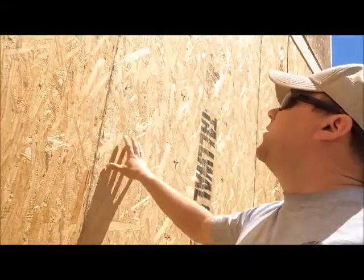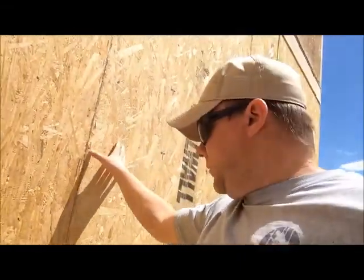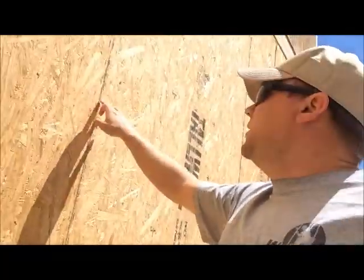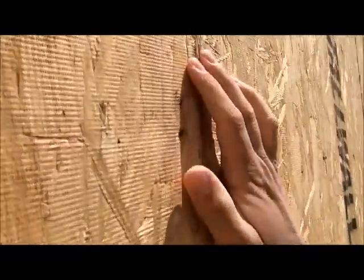So these 9 foot sheets allow us to nail them up vertically, and then we only have a tiny gap right here. You see these are stapled in. You can see that they're stapled in, so they're a lot stronger hold than nails. Now, right here, let me get behind the window here for you.